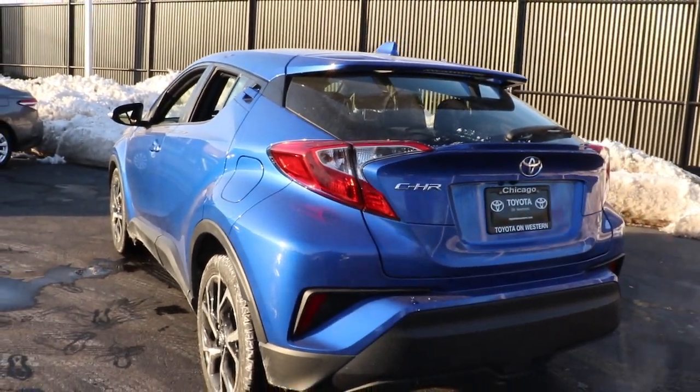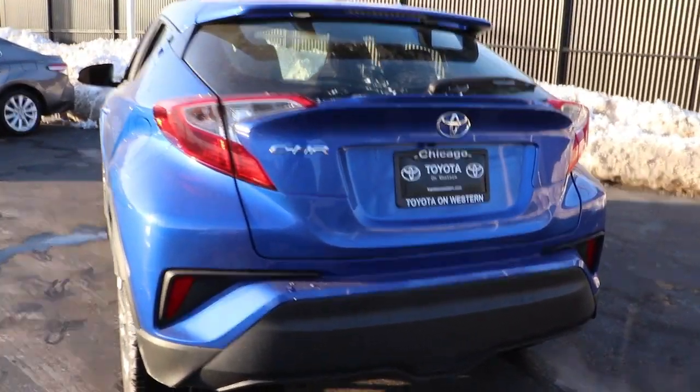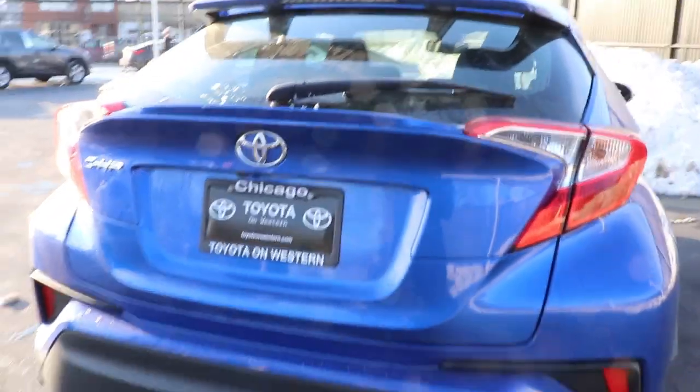Don't hide your unique sense of style. Express yourself in this CHR and enjoy all the benefits of a fantastic value while you're at it.